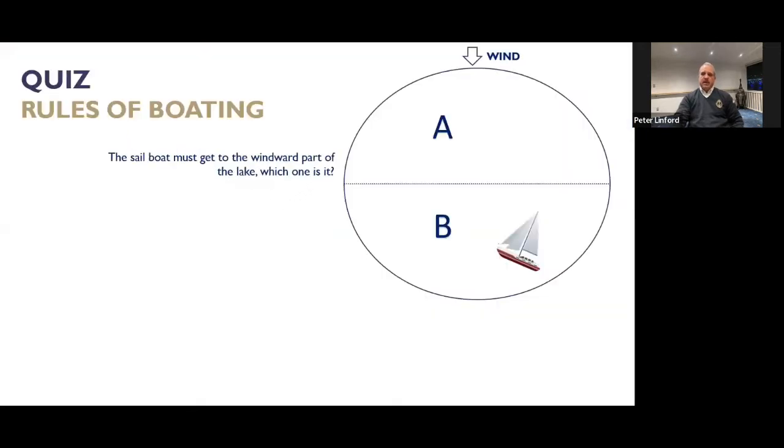So here we have a very symmetrical lake, part A and part B. We want to get our boat into the windward side of the lake. And which bit is the windward side of the lake? Well, it's pretty straightforward. A is the closest part of the lake to the wind. B would be the leeward part.